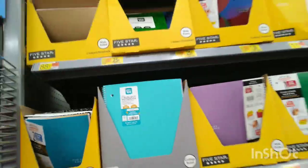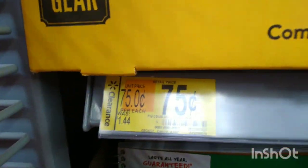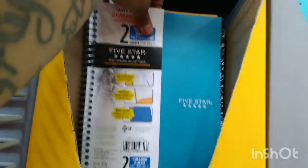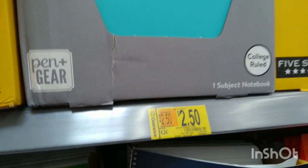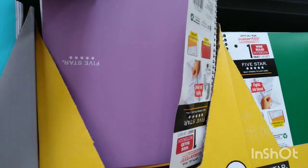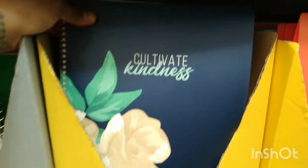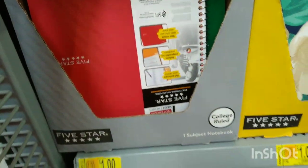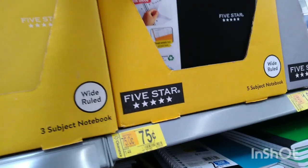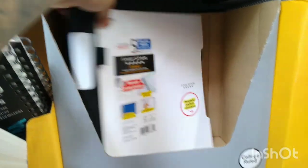Okay, so I'm now at the school supplies, and they have some stuff from clearance for $75 plus $144. There are these. They have these for $250. They're the one subject notebooks. It's my thick one. They have these two for $1, the 5-star right there. They have some of these spirals, the 5-star for $1. They have these for $1, some that are 75 cents. They have these for $5 with $8.44, the big ones.